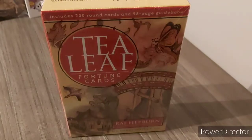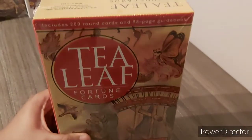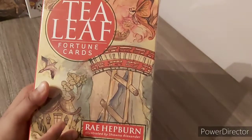Hi guys, so in today's review we're gonna see the Tea Leaf Fortune Cards Oracle. So let's see how it looks. Includes 200 round cards and an 88 page guidebook. That's how it looks.